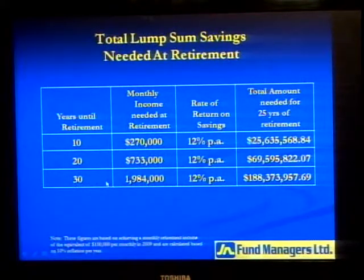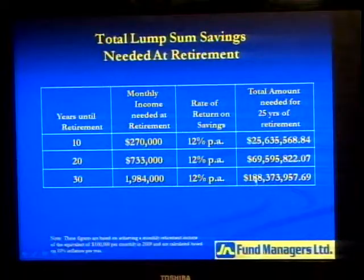If you have a little longer to retirement, like 30 years, what you would need, your monthly income would need to be approximately $1.9 million a month. Yes, ridiculous. But also the rate of return, you would have to have $188 million in an account generating approximately 12% per annum. So that's the problem we deal with. Immediately when you look at that, it's absolutely, completely daunting, right? But as we work it through, the next slide shows you what you would actually need to do to be able to generate that income.